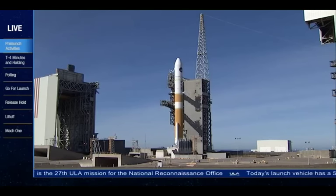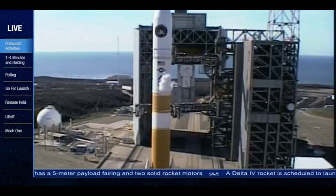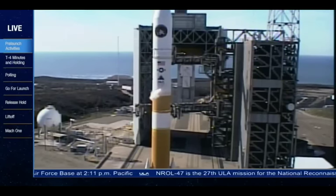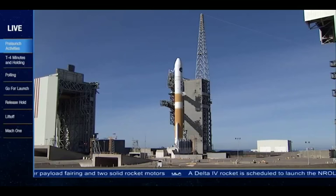This is Delta Mission Control. The launch team is working towards a T0 of 2:11 p.m. Pacific Time. LC, FTS. Go. Per step 680, FTS open loop checks are complete. Roger. And for all personnel on that one, this is LC. We are complete through operation 50, step 760, working per the clock and tracking no issues at this time.